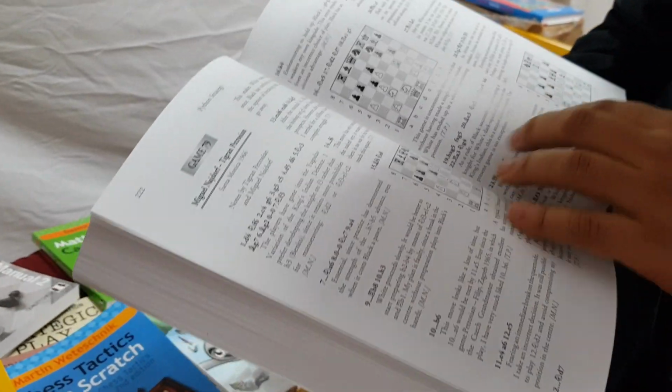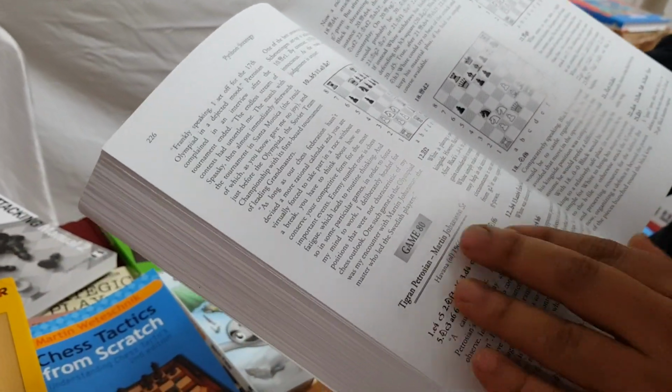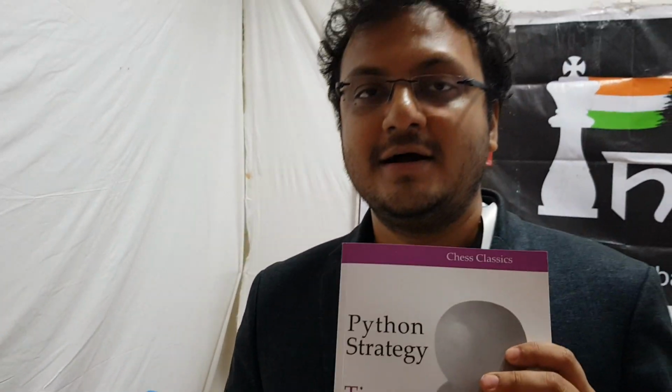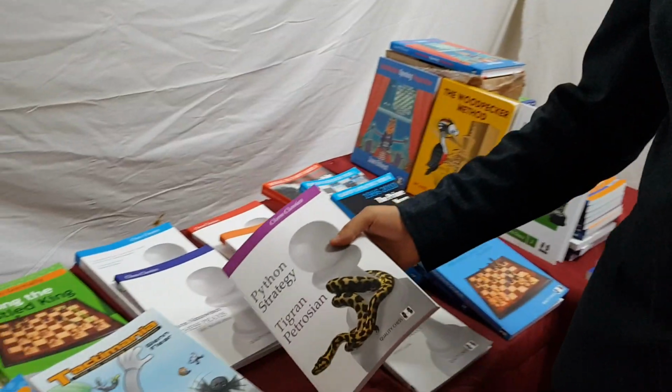If you turn the page, this is by Tigran Petrosian himself and Najdorf. This game is annotated by Petrosian perhaps. So a great book to know who Tigran Petrosian was, one of the greatest positional and defensive experts.